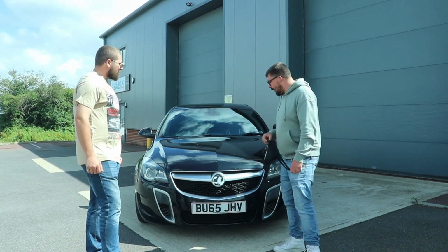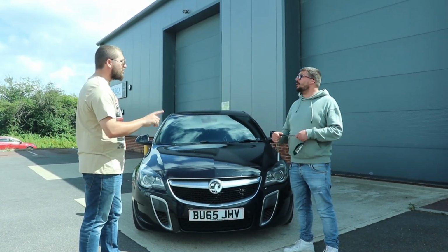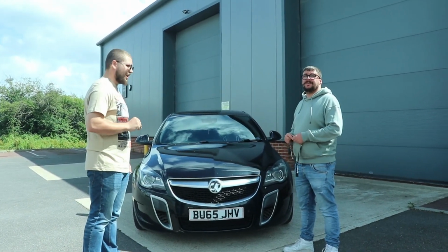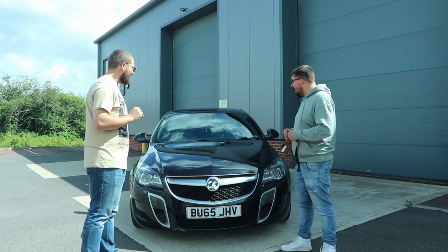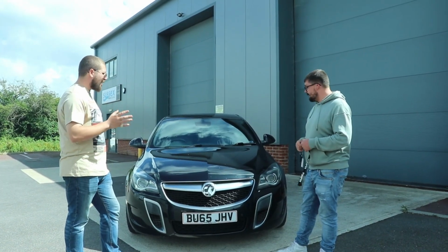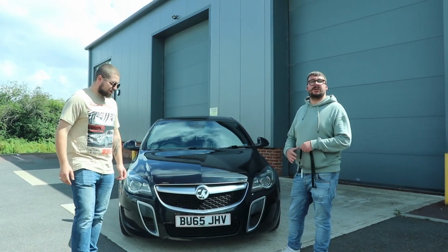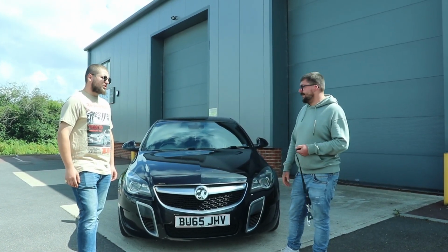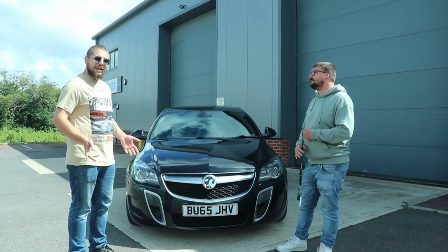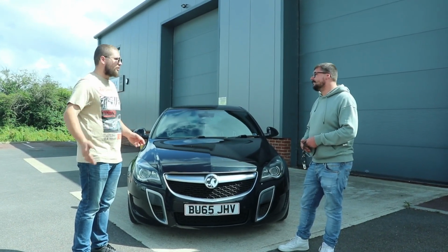With a 0 to 60 of 5.6 seconds, and from brand new, this was £65,000. I think even in today's market, this is still valued at around 14 grand. About 15,000, yeah. I think they're one of the overlooked cars that people get as a family car. Insignias are seen as family cars, but no one really knows about the VXRs. They are very hidden away, and they weren't really public when they were first announced.